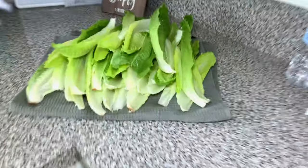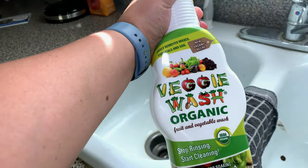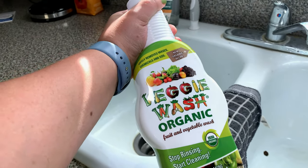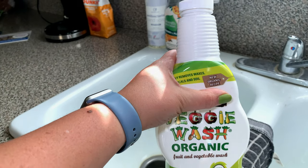So we are done with that. So yeah, let me show you the lettuce. So this is what I washed, and I found this at the grocery store. I usually use the Young Living fruit and veggie wash, and I really want to buy it, but I'm not paying $50 for 2 items.